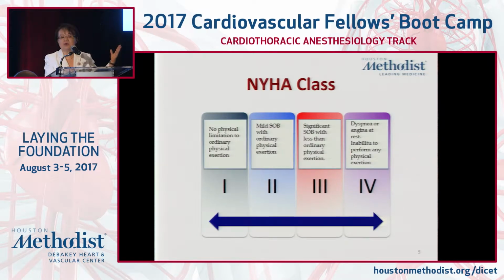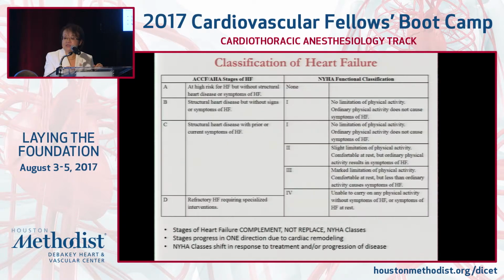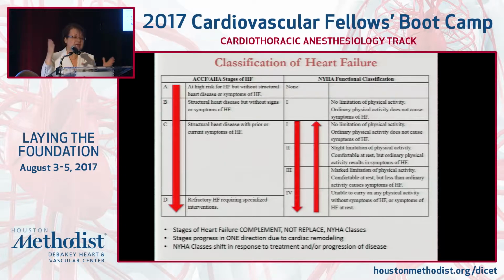Now, this is to differentiate from the New York Heart Association functional class, which you use all the time, from functional class 1, 2, 3, and 4. I want to highlight the fact that the two are meant to be used in concert. One does not replace the other. The stages progress in one direction, of course, while the functional class can go back and forth depending on the treatment, the compliance, and their state of disease overall.